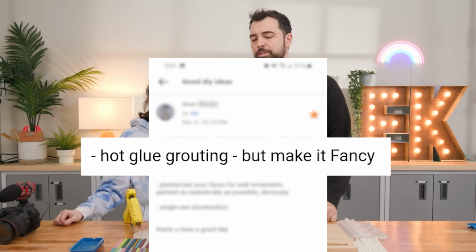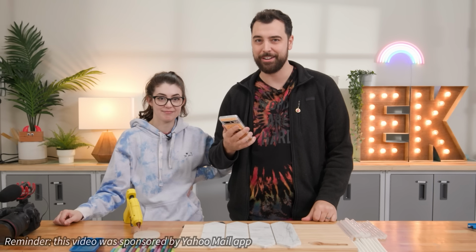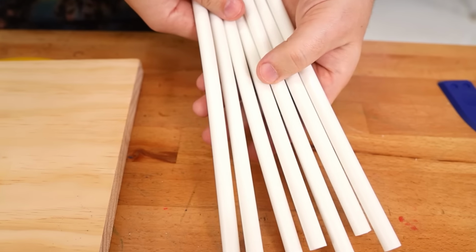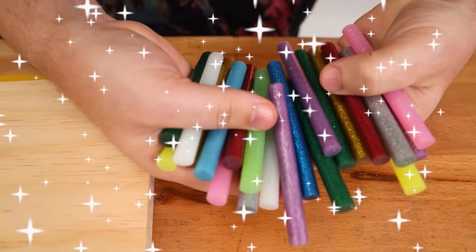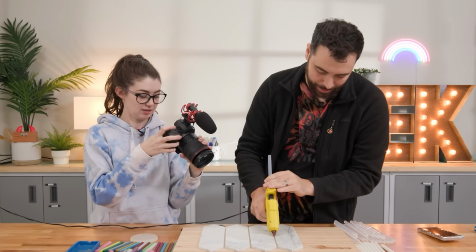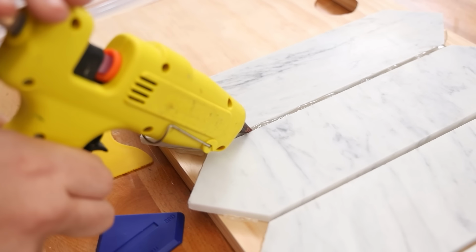Sean asked us to try hot glue grouting, but make it fancy. Now, I originally thought this idea was really bad, but then I started thinking, what if? And I got really curious. We happen to have regular hot glue, fancy white hot glue, and some potentially fancier glitter hot glue. All right, we'll start off with the plain old clear glue. Now, my main concern about using hot glue as grout is it's gonna be very uneven, and you won't be able to even it out afterwards.